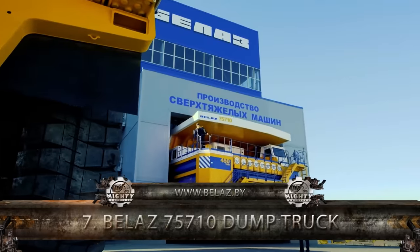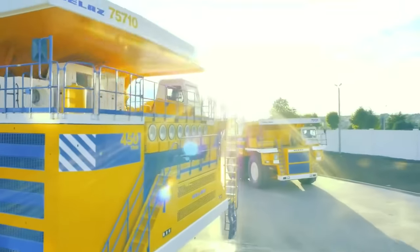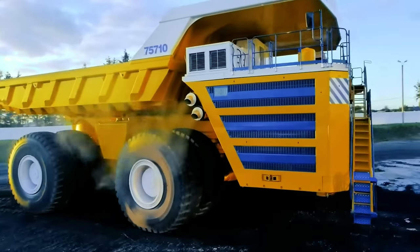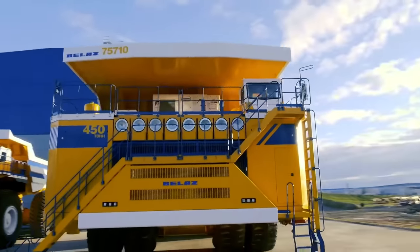At number 7, meet this monster. It's the BLAZ-75710, a haul truck produced in Belarus. It has 4 axles and 8 wheels. Of these wheels, 4 are hydraulic, used for the purpose of load handling. The remaining 4 are drive wheels.